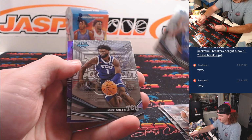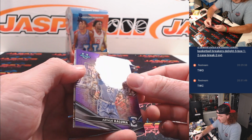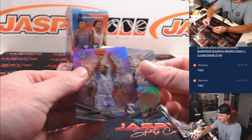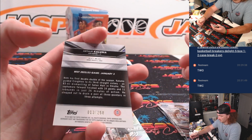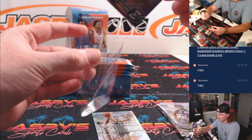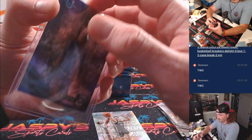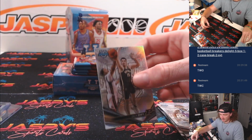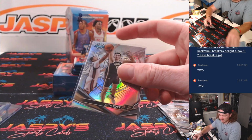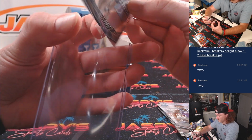Kai, Flip, Mike Miles, Arthur Coma purple, and Zach Edey refractor. That is 13 to 250 for Arthur. Going to the A spot, Steven. Zach Edey refractor going to the Z spot, which is also Steven. That's the spot he won.